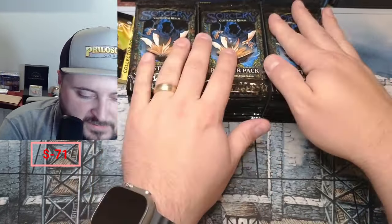We got the crabs. One looks off with the foiling there, but I think it's right. I don't know. I'm not sure. It looks like it's a little off on the clouds. But I'll check it out in a little bit. Pretty nice. I'm going to probably value that card. This one's only like a dollar or two. I'm going to probably give that a nice value up on the screen.